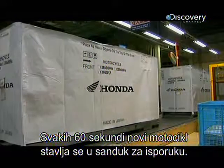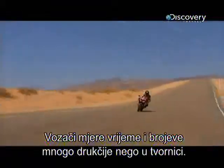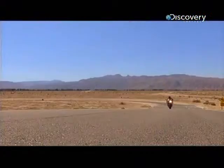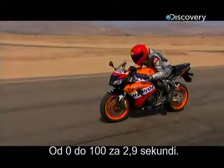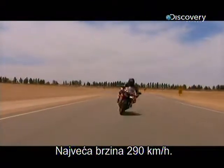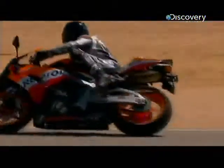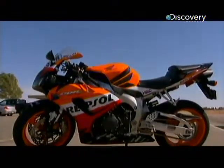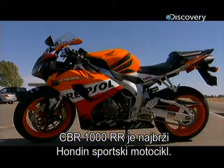Every 60 seconds, a new motorcycle is put into a crate for shipment around the world, where riders will measure time and numbers much differently than they do at the factory. Like 0 to 60 miles an hour in 2.9 seconds, a top speed of 181 miles an hour, and 148 horsepower on tap. The CBR 1000RR is the fastest Honda sport bike.